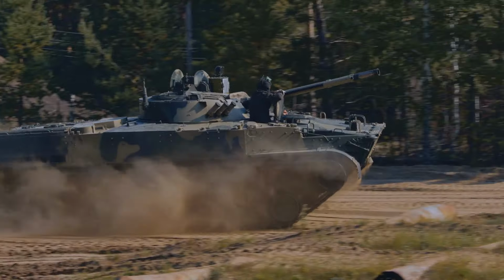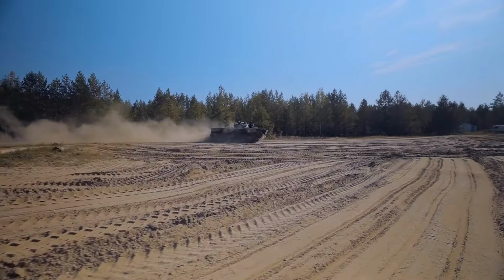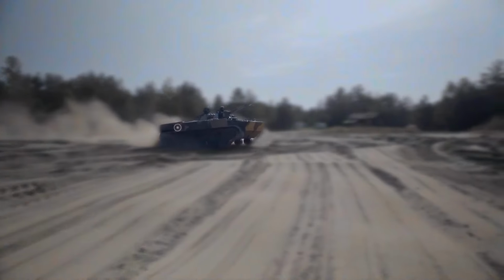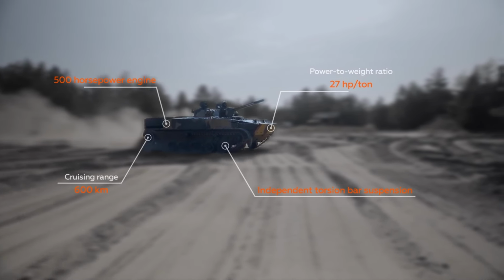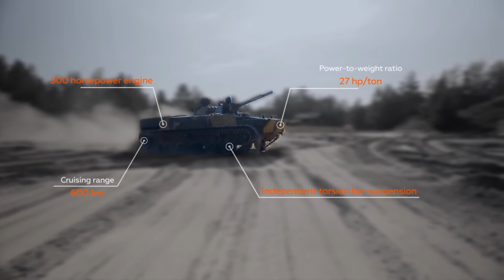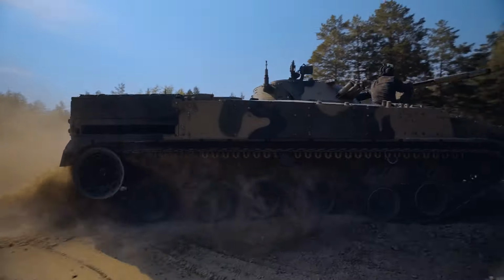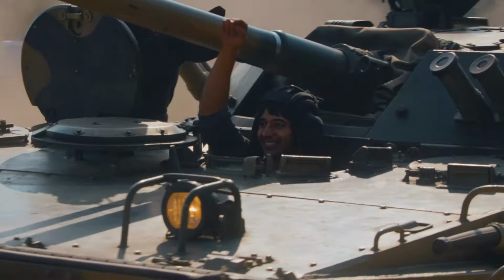The beast that powers the BMP-3 is a multi-fuel V10 pumping out 500 horsepower that can speed it up to 70 km per hour on-road and up to 45 km an hour off-road depending on the terrain. It has a state-of-the-art semi-automatic hydromechanical transmission making it a pleasure to drive. It also has dedicated water jet propellers for when it's gliding over water bodies.